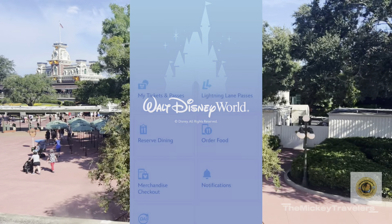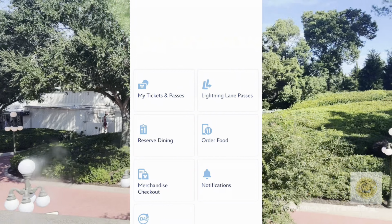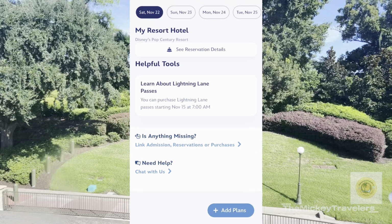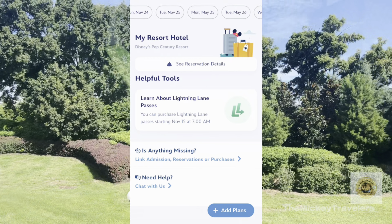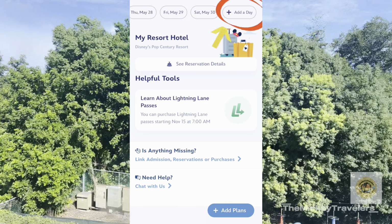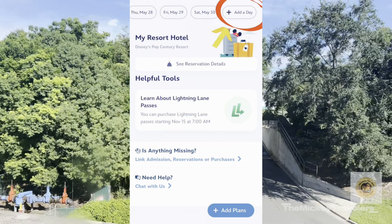A couple different ways to basically access the old tip board here. Bring up your app, go ahead and scroll down to My Plans. Once you get there, at the very top of the screen, you'll see some dates. Scroll all the way over until you can add a day. Click that Add a Day button.